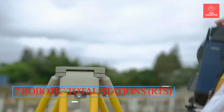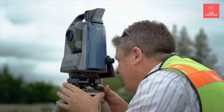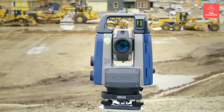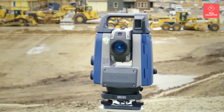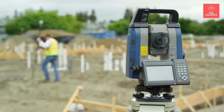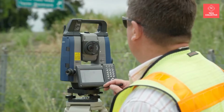Number 7 goes to Robotic Total Stations, RTS. A team using structural plans, a tape measure, spirit level, and theodolite, a precise tool for calculating angles, to locate access points for the likes of cable trays and pipework is the typical way to carry out construction facilities on a site. However, this approach does not fit well for more complex constructions.